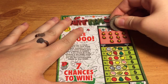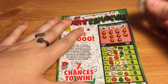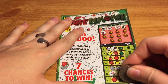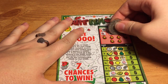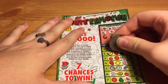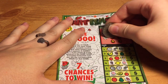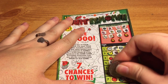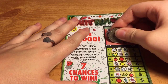Not off to a good start. There's the grapefruit we needed on the last ticket. Alright, come on, coconut. Or a lemon would be nice. Or a cantaloupe. Or an orange. That's how they get you. They give you lots of options, but never give you the ones you need.